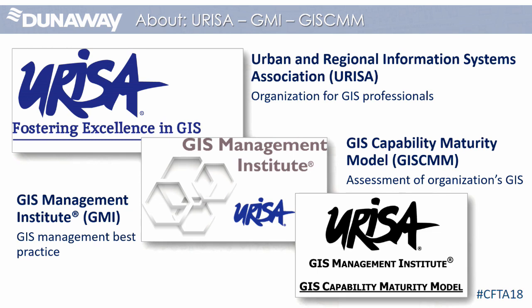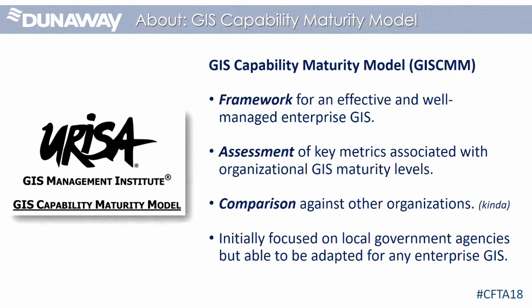And because of the working with them and just my involvement in URISA, we're really starting to carve out that niche of how we can start to pull in universities. And URISA is very latched on to making this larger. A little more about the maturity model. It's a long acronym, so I'll just call it maturity model.